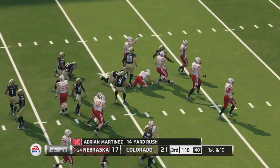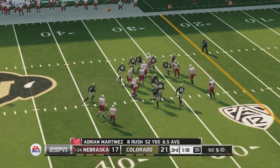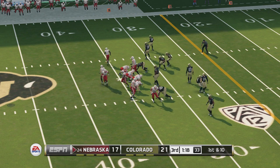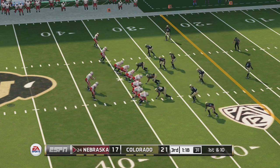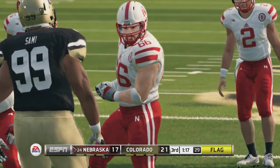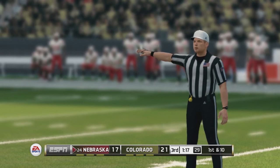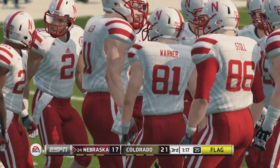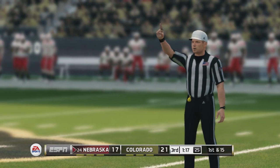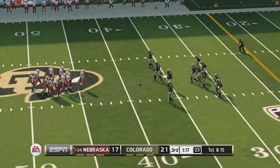And they make the stop at the 33. A little bit of happy feet down there on the field. Let's get the call. False start. Offense. That penalty will move him back a bit. Yeah, with so many young guys out there, it's bound to happen occasionally. So the penalty makes it first and 15.